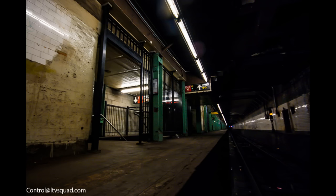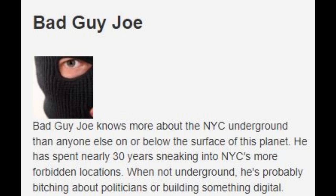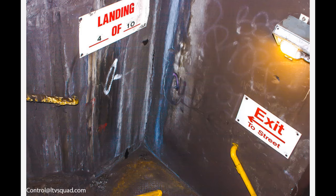Many say it is one of the creepiest spots you could visit, as the abandoned tunnel still creeps out tunnel explorers. Bad guy Joe took great measures to take these pictures, dodging trains through the darkness, as there's a very active, busy main line that one must walk to access this area.